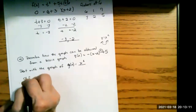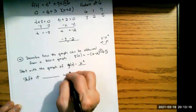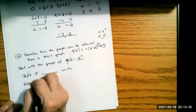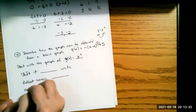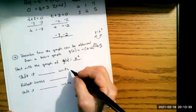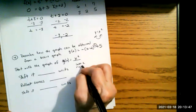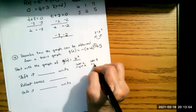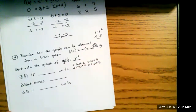Then it's going to shift, and there's some blanks to fill in. Shift it, and it has choices there. And then it says reflect across blank and shift it blank units. Okay, for this one, it says left 2, right 2, left 5, right 5. And there are little indicators there for you to decide which one it is.